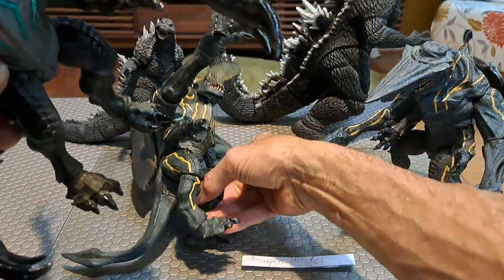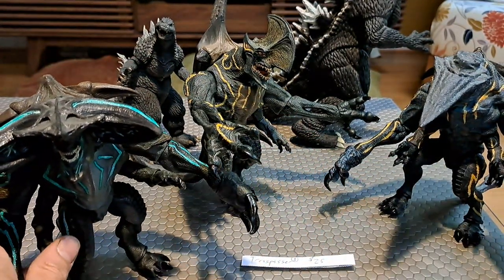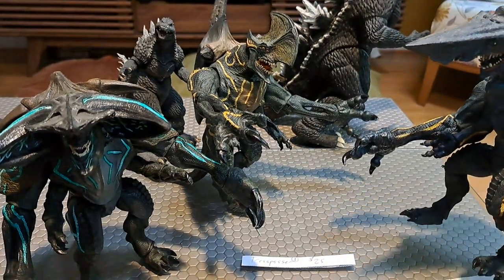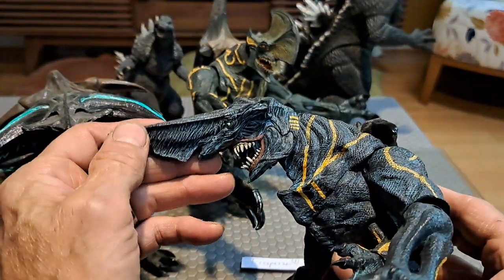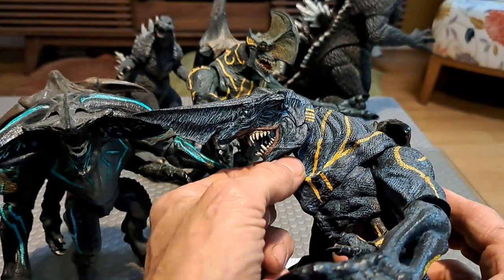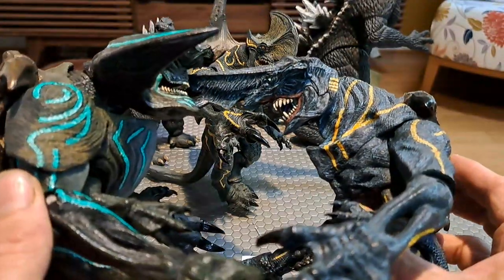Okay, and pick Trespasser up here. And then Category 5 is Knifehead. If you look at Knifehead, because it looks like a knife, the neck is actually different. It comes out further to a point, and I'll show you that. So they didn't just do the same mold again.